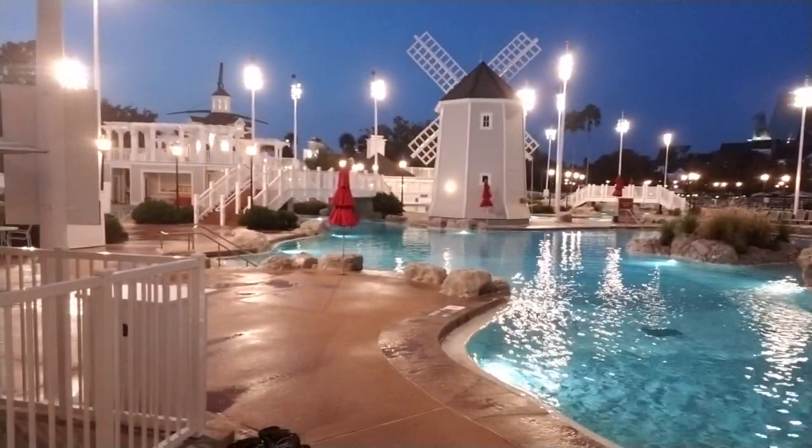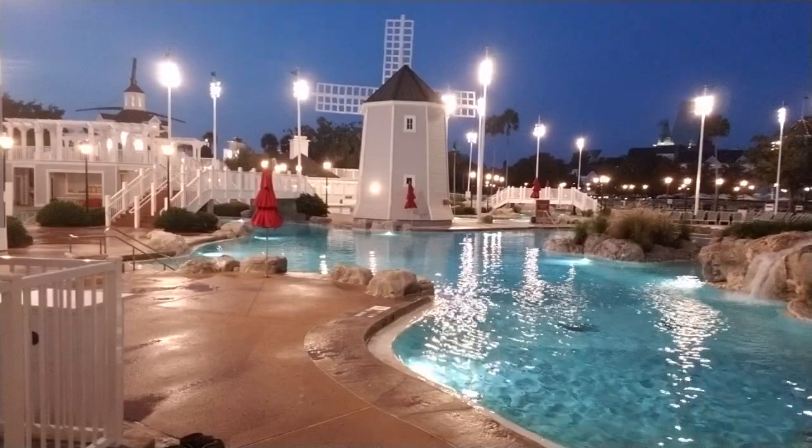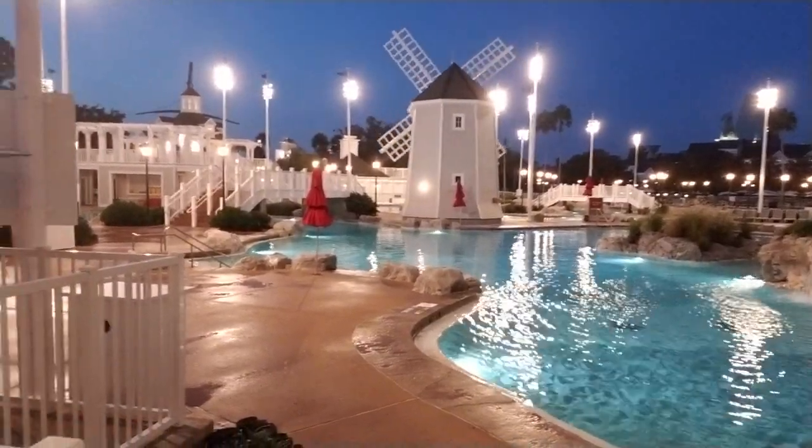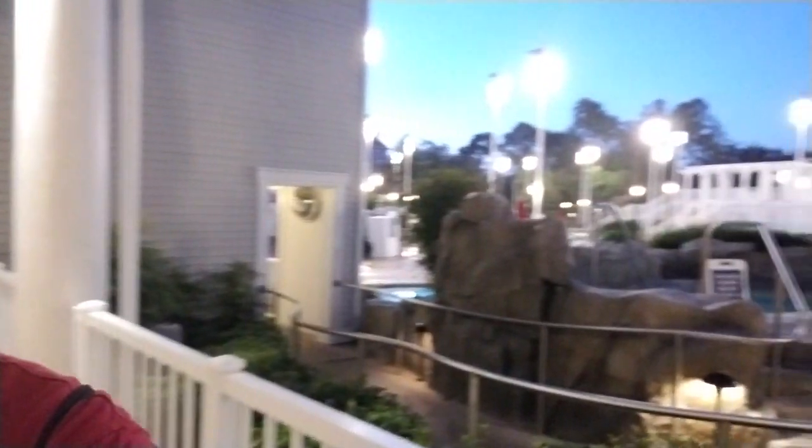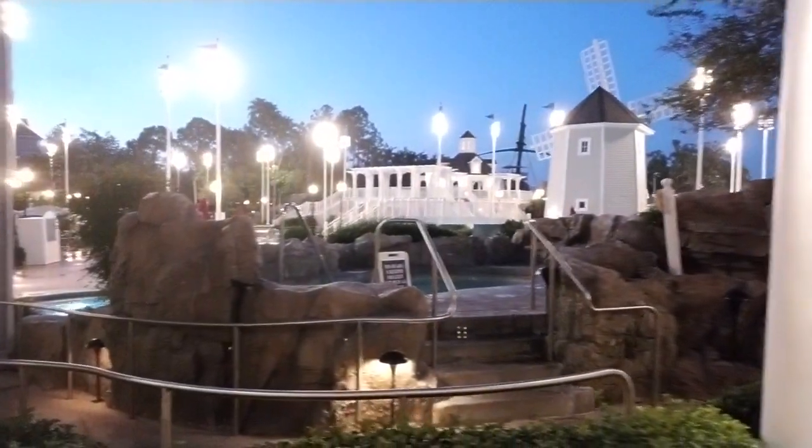More of the Stormalong Bay pool. You can see one of the lovely waterfalls. The nice thing about this, that's one of the parts that is very sand-bottomed right there. And what's nice about that is the depth changes a lot, but also the way the pool is formed, there are a lot of little areas that you can tuck off into. So if you're just sitting and chilling in the pool, you can find those little areas where people aren't passing by you. There's one of the hot tubs right there.